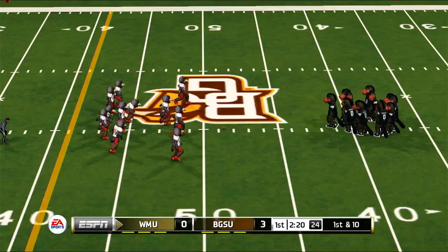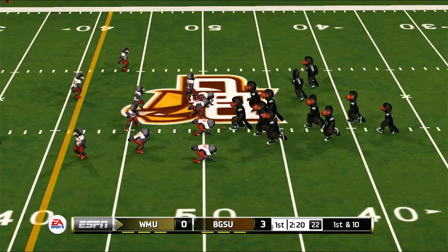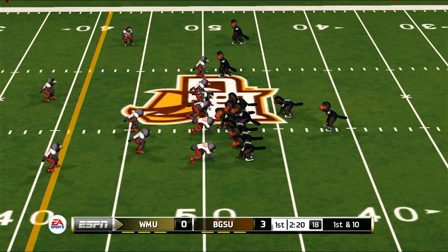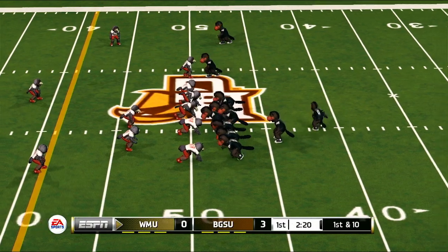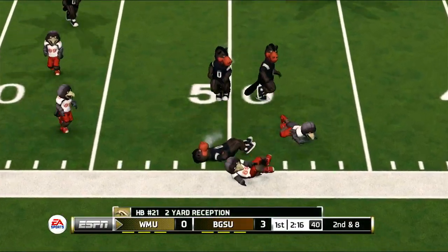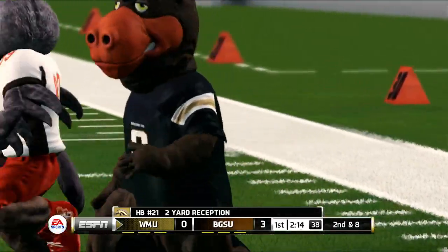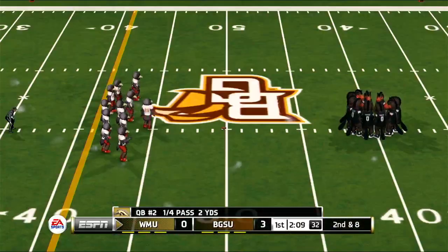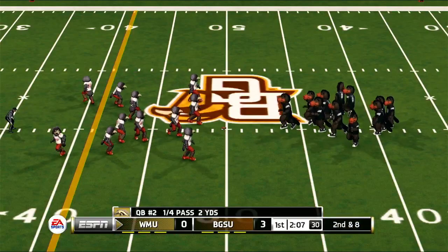From their own 49-yard line, first down. Seven's a Mike. Mike seven. Hot. Down. Blue 14. Hot. Caught, and he's hit immediately. Number 11 makes the tackle at the 50-yard line. That makes it second and eight.